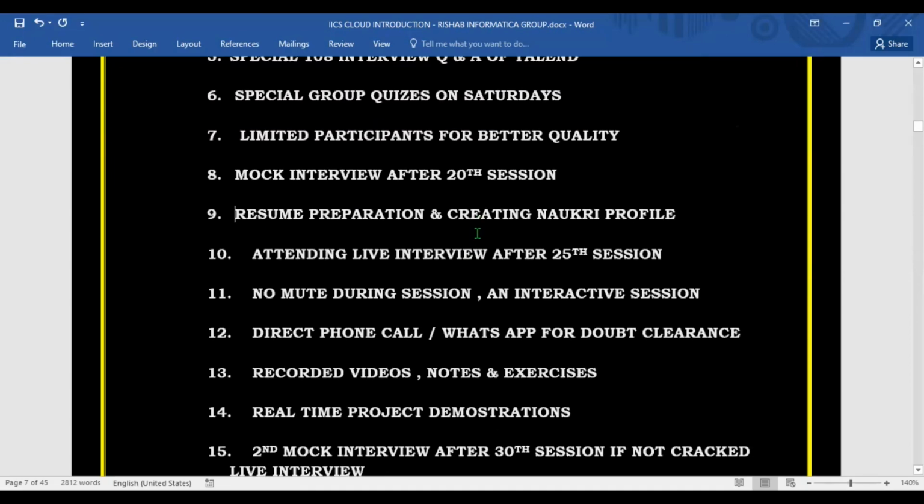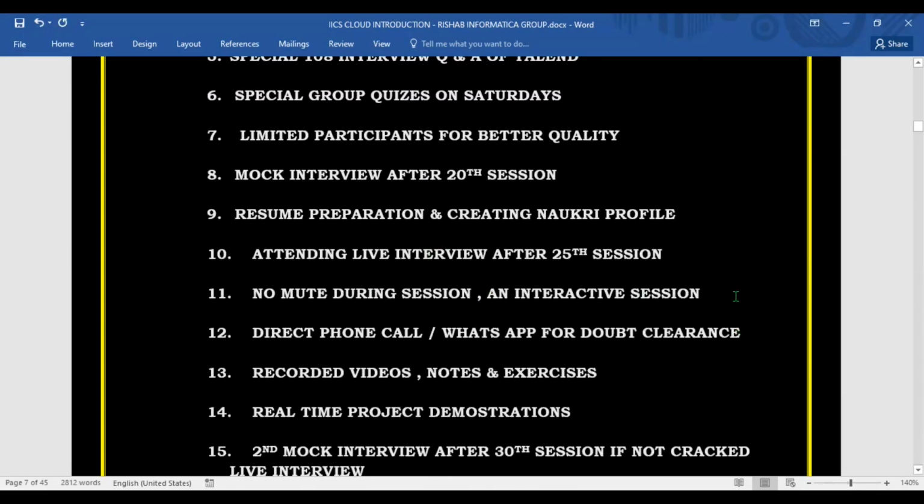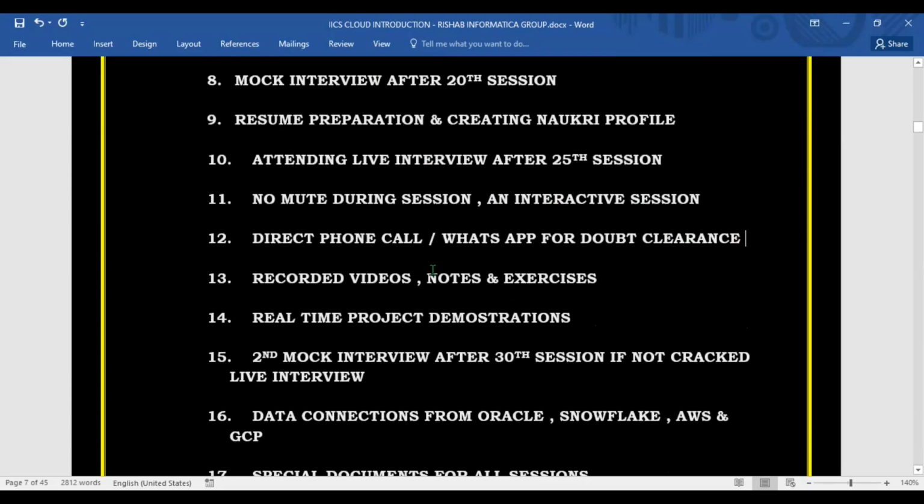Then no mute during recording. We will not mute the session. It's a completely interactive session, so you can call me anytime. You can WhatsApp also anytime. Nowadays I am working only as a freelancer. I am not completely committed to any company so that I can give better service. Also, we have 2-3 students allotted to support you as technical support. They are supporting me, so you can take support from me or from them. I'll share the phone numbers of those people also for technical support.